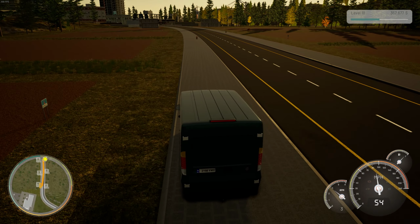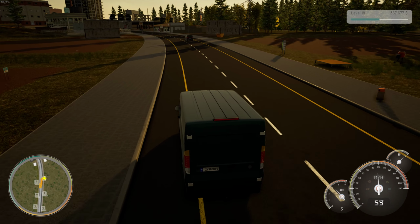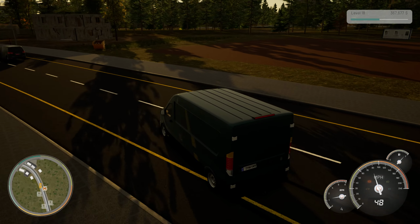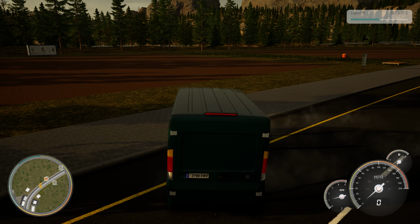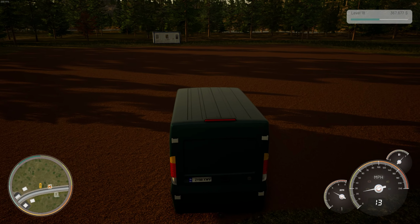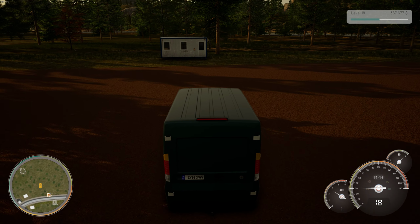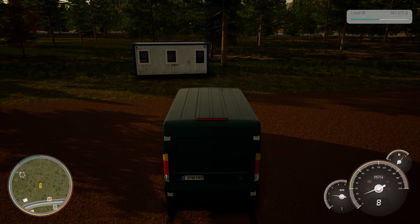And my mission is, oh, it's right there. Oh, wow. Oh, it's right here. Okay. So this is Ivan's house. We can go ahead and plan this property, but that's all we're going to do right now.